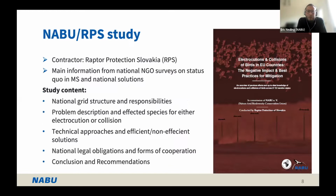So what did we do with the study that we contracted? It was actually published just a few weeks ago. We are happy that we have it. We contracted a bird conservation organization in Slovakia, RPS, Raptor Protection Slovakia. And the study is mainly based on surveys done with NGOs in Europe. Those surveys looked at the status quo in all member states and at national solutions.